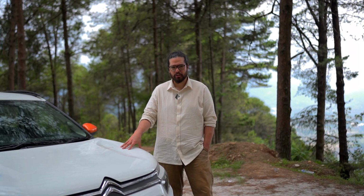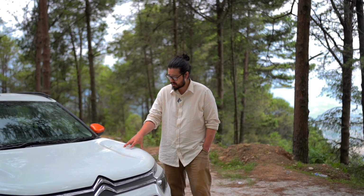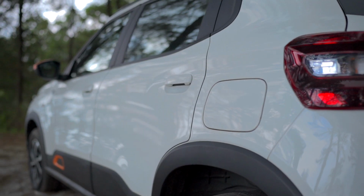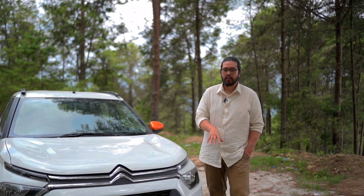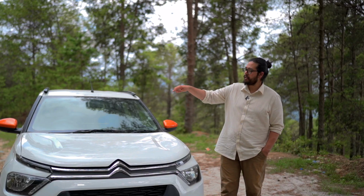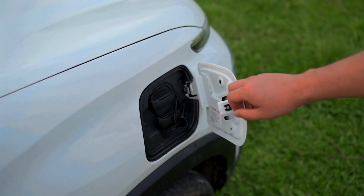Maybe यसैको petrol version सँग चाहिँ confuse हुन सक्छ because it looks pretty much the same. हुँदा हुँदा पछाडी fuel cap cover पनि दिएको छ. But you will be able to differentiate it if you look at the EV badge, the new 15-inch alloys, and the charging port cover that's on the right side of the car.